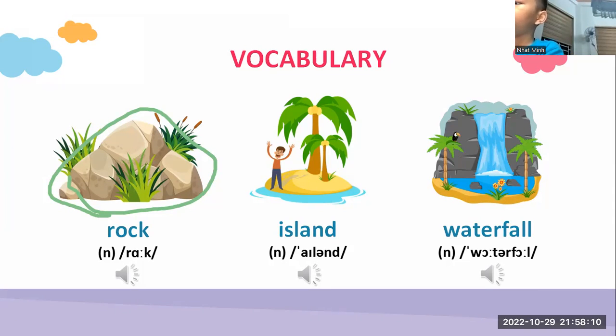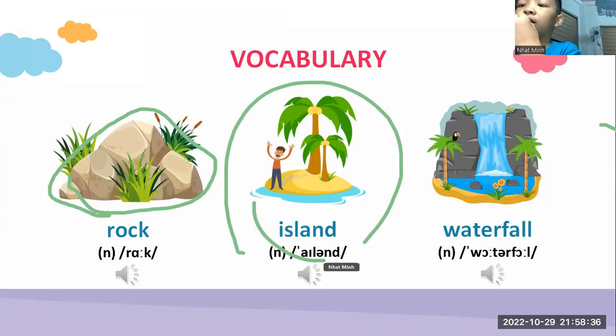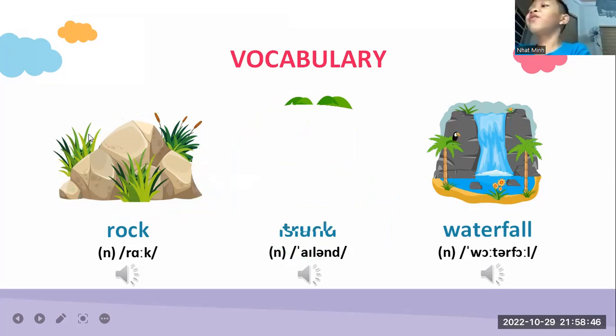The waterfall has a big water. It's down to the river. And one crow sees the water. Yes, that's correct. So where do you want to go? Island or waterfall? Island. Okay, why do you want to go to an island? Because I like to go with a boat. Yes, we usually ride a boat going to an island.